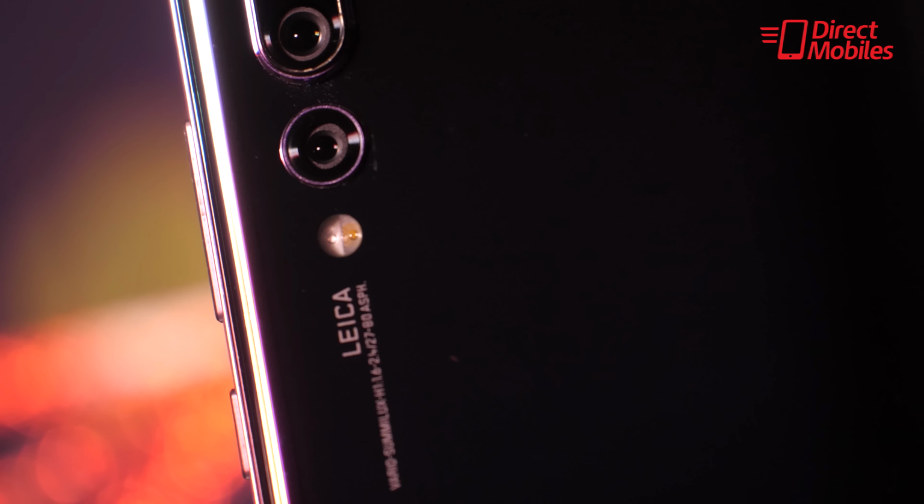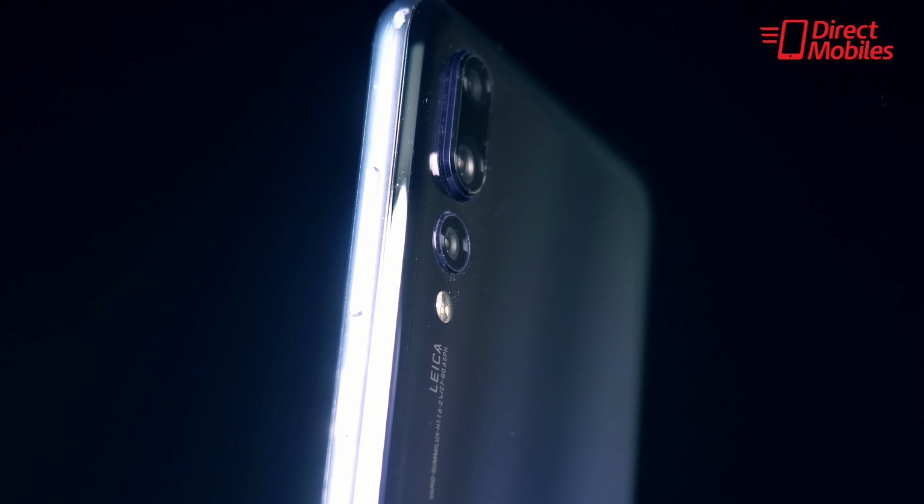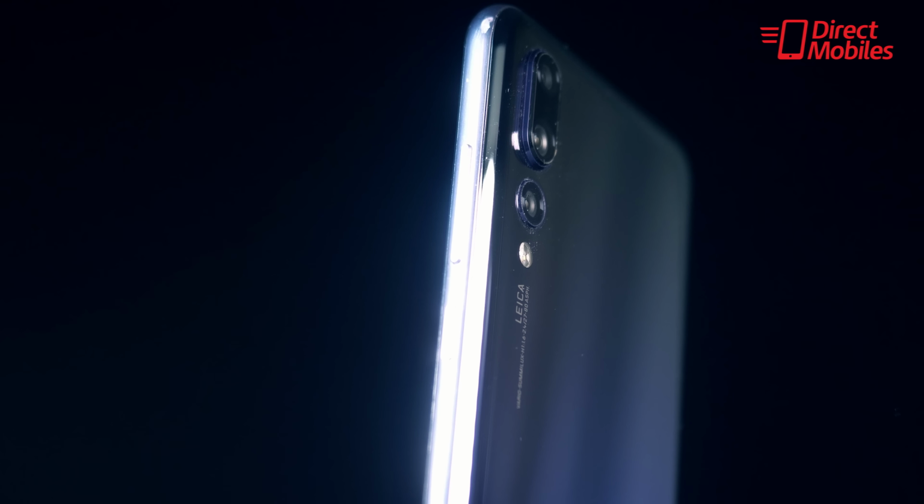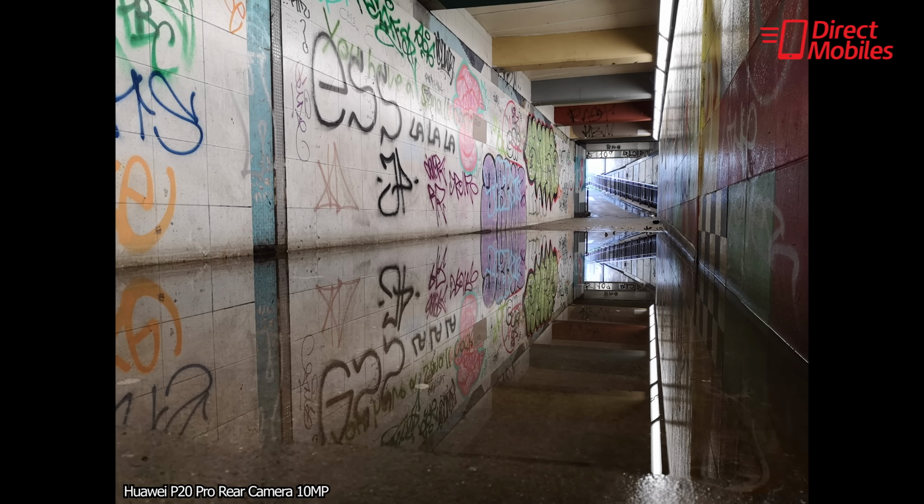It's not quite as new as the iPhone XS, but the price has come down over time since it was released back in March 2018. When it comes to photography, it's just as good, and some would say better than Apple's new flagship.